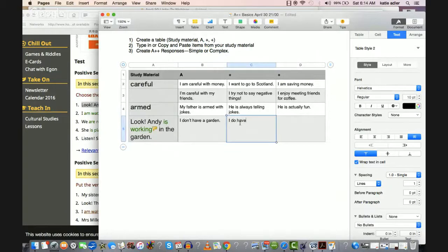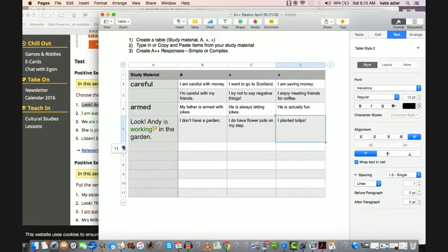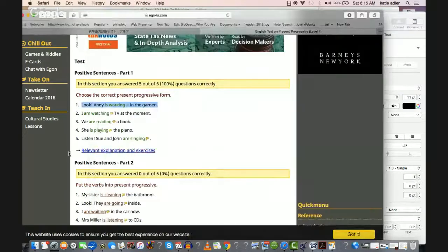I do have flower pots on my step, well, balcony. I planted tulips. And if you want more, you go down here, 6, 7, 8, 9, 10 to make more. Let's see what else I've got here.